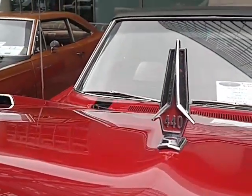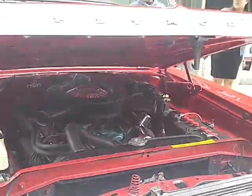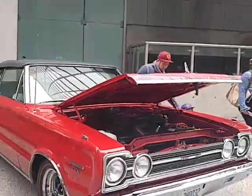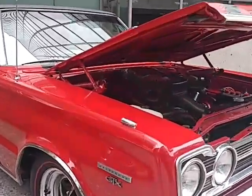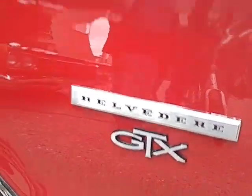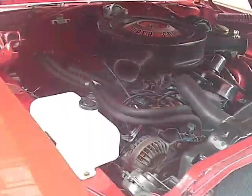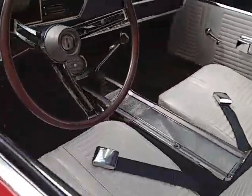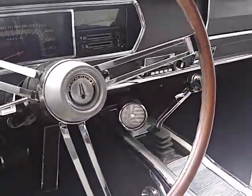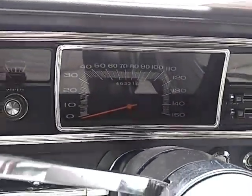Bargain basement division of Chrysler, but when you put a 440 in it and you call it a GTX, you're talking serious American muscle. 1967 Plymouth Belvedere GTX 440 Super Commando, 375 horsepower. And the best thing about this car, aside from it being factory red and beautiful, is it's got a white interior and a 4-speed with 3 pedals and a 150-mile-an-hour speedometer. Wowee.